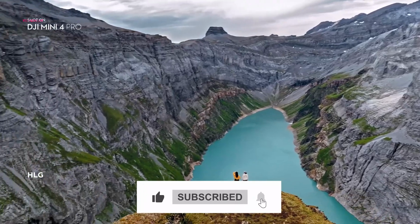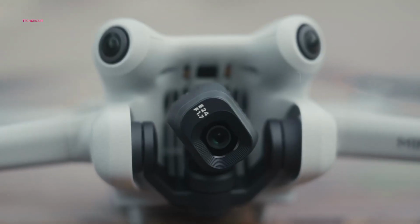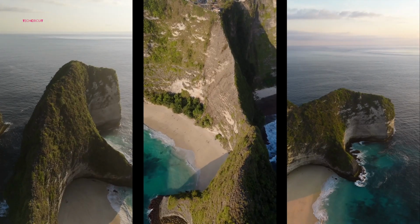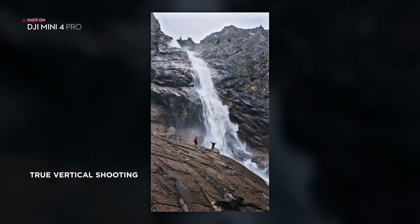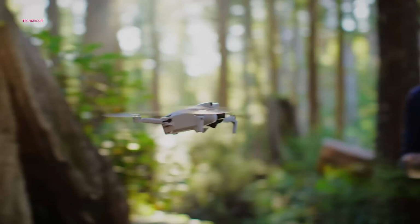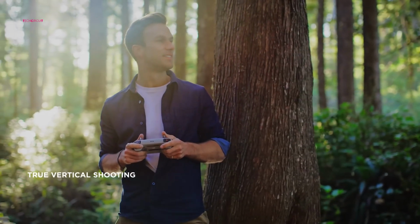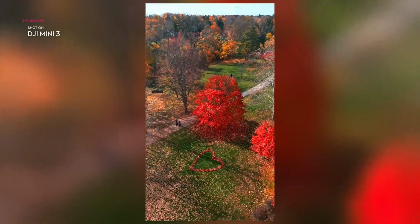The gimbal system has also undergone a redesign, introducing vertical shooting modes specifically tailored for social media content creators. This functionality enables users to capture portrait-oriented footage natively, eliminating the need for cropping or post-production adjustments. Additionally, the camera now appears capable of tilting straight upward, a first for the Mini series. This new capability allows for more creative aerial shots, making it easier to capture tall structures and unique perspectives that were previously challenging to achieve.